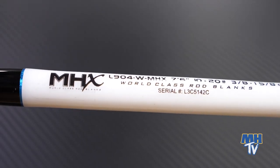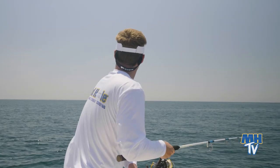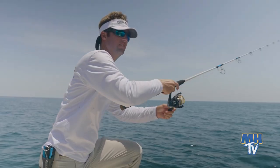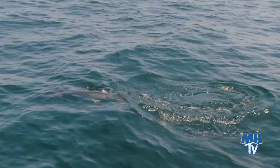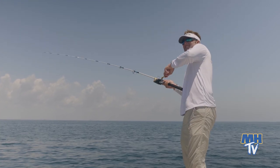It was that L904, which is a 7.6, medium heavy, 10 to 20. And of course, I'm running a 5,000 size reel on it with 20 pound braid. And initially I had 25 fluorocarbon on it, which I obviously had to switch over to the wire. But when I made that first pitch, I was a little hesitant when I saw the size of that cuda, but it pitched the bait so well. And then of course, we know how well we fought it. Right there. It can go right in. Oh, I think I got him. There you go, Chris.